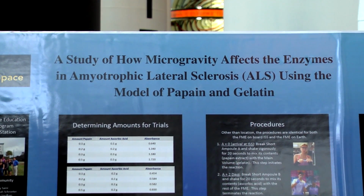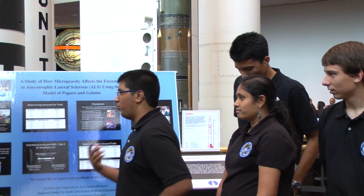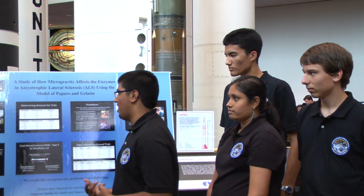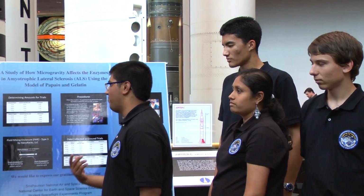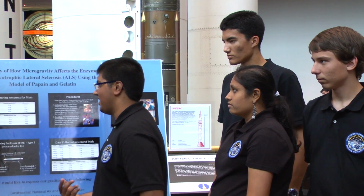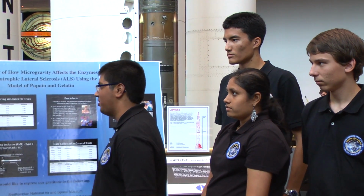What's your experiment? What are you guys testing for? Basically, we're testing an experiment based on ALS patients. In ALS, the motor neurons break down because of a substance called glutamate. It builds up and it's not broken down properly. We're simulating that reaction and we're breaking down a protein with an enzyme, and we're seeing if that reaction is more efficient in microgravity situations.